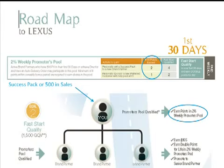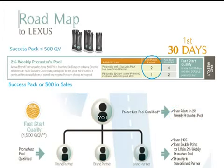Now you can either do $500 in sales, or you can buy a success pack, because a success pack equals $500 of QV. Now again, remember, in a success pack, which costs $500, you also get 5 of the Nerium product. Plus you get that beautiful kit that comes with it that gives you all of your marketing materials. Now there's only 2 ways to come in. Basically it's either 99 or the 500. And again, once you do the 500, you're automatically qualified as a brand partner.